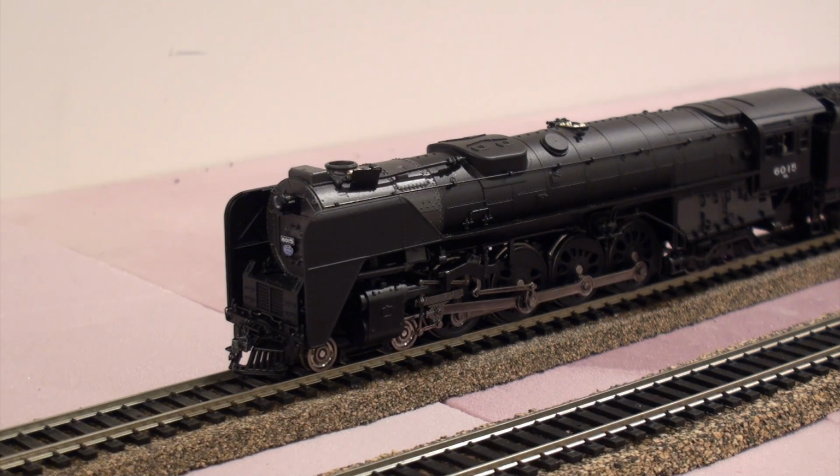It could go 60 to 85 miles per hour. It had large drivers, and a lot of people say it's based off of the FEF class of the Union Pacific, which is slightly true. A lot of people have considered it to be the best 4-8-4 ever built. Even better than the Norfolk and Western J, which might be a little stretch. But this has larger drivers than the J, has more power, I believe better tractive effort, and it was all around one of the best 4-8-4s ever built.